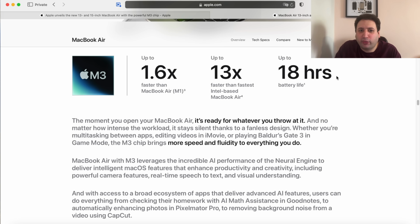And the other thing is, even Apple doesn't really want you to, or at least they don't believe you will, because on their website, they compare it against the fastest Intel-based MacBook Air, for which they claim the new M3 MacBook Air is up to 13 times faster, and then versus the MacBook Air with an M1 chip, not with M2, they do compare it favorably against and say that the M3 MacBook Air is 1.6 times faster.